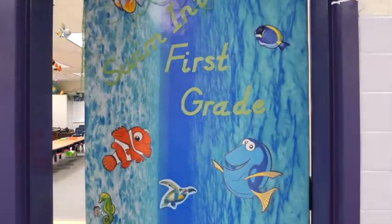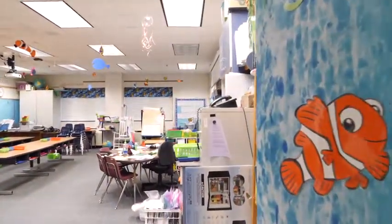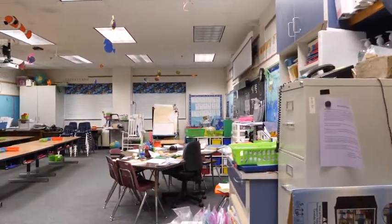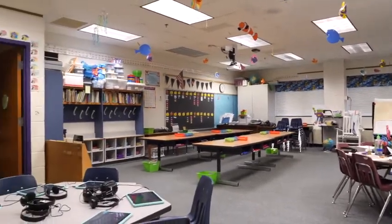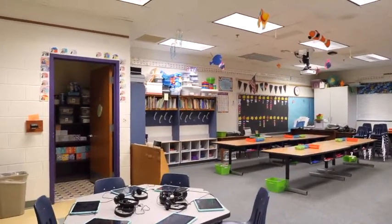Of course, we have traditional learning spaces where whole group and small group instruction occurs, where some of our instructional specialists push into learning. We do support a full inclusion model of special education, and we also have speech and language therapists, occupational therapists who push into the classroom to support students within.